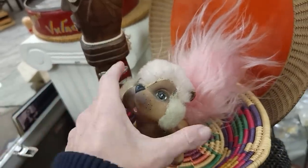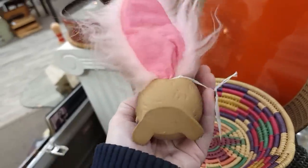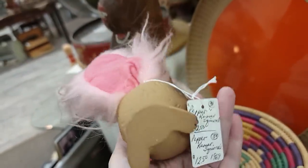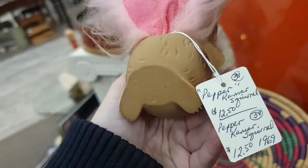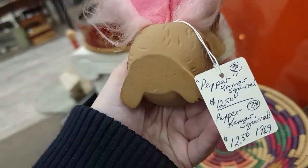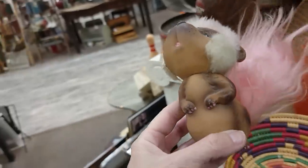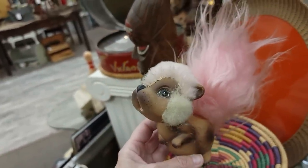I have to show you this real quick. Look at this adorable little guy. I don't know who makes him. He's kind of that vinyl rubber. He is Pepper, Kmart Squirrel. $12.50 minus, I think this booth is 30% off. I have to have him.